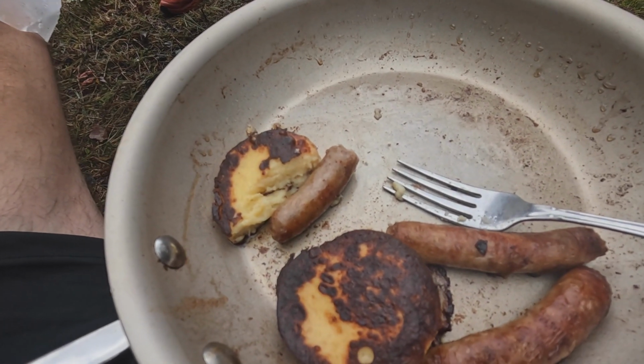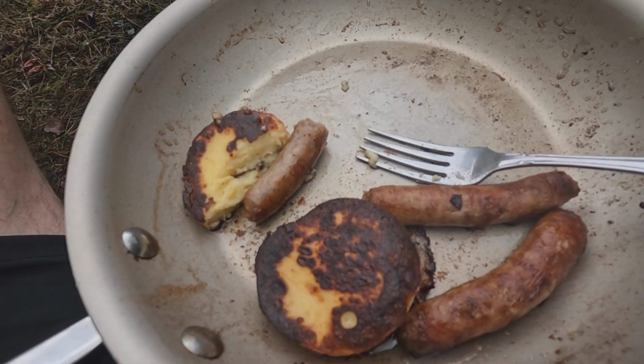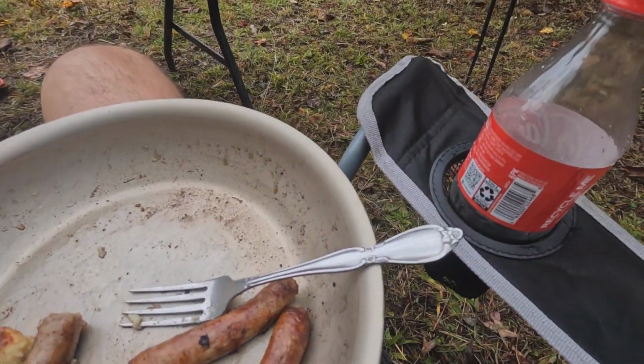What kind of eggs are these? It's just yellow egg with Gruyere cheese. Okay, it's like a little egg souffle, kind of almost like a quiche, and then some sausage, and some Coke, and some curcumin and turmeric with vitamin C.